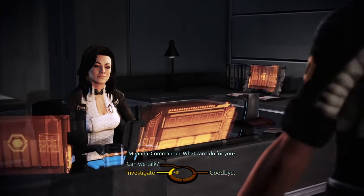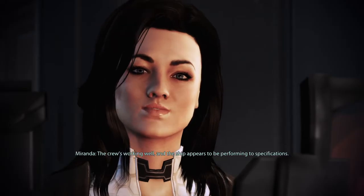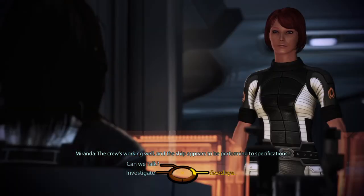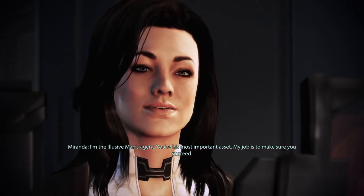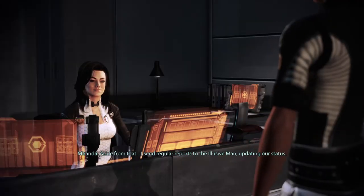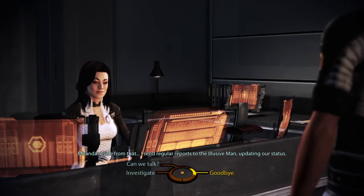Commander, what can I do for you? Anything I should know regarding the Normandy? The crew's working well, and the ship appears to be performing to specifications. What exactly are your duties, aside from keeping an eye on me? I'm the Illusive Man's agent. You're his most important asset. My job is to make sure you succeed. Aside from that, I send regular reports to the Illusive Man, updating our status.